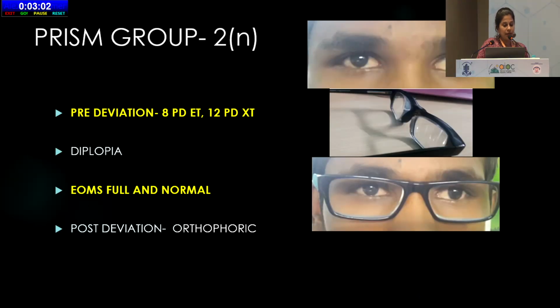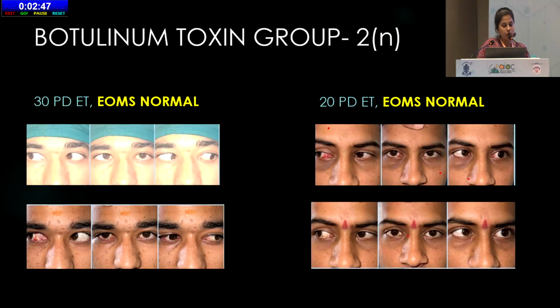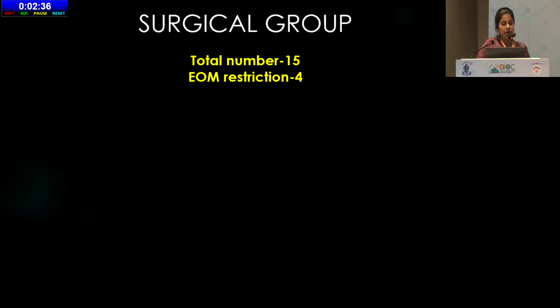Of the 2 patients who underwent prism, they had deviation less than 12 prism diopter with normal extraocular movements. Post deviation, they were orthophoric. Those who had deviation more than prism range and still the ocular movements were normal were given a trial of botulinum toxin in 2 patients. They had esotropia. An injection of botulinum toxin into medial rectus muscle made them orthophoric, and an outcome of 2 PD, successful outcome noted. In the surgical group, there were totally 15 patients.